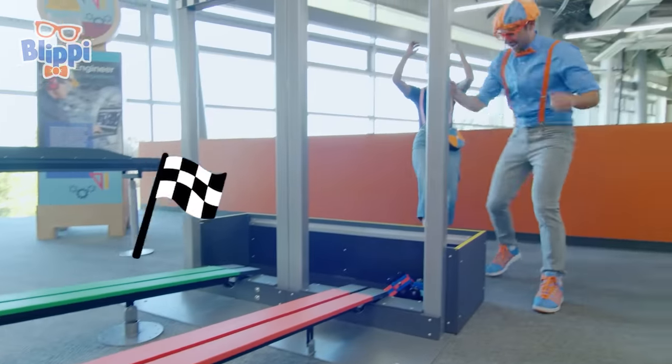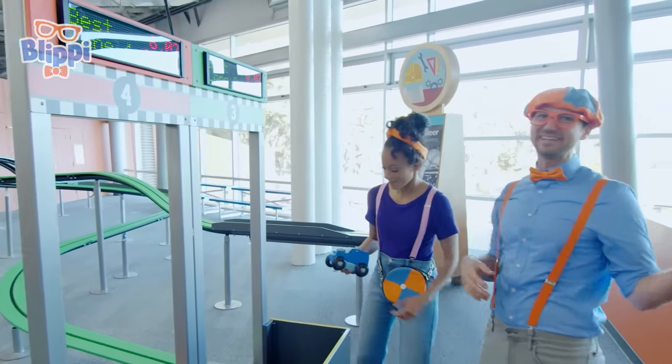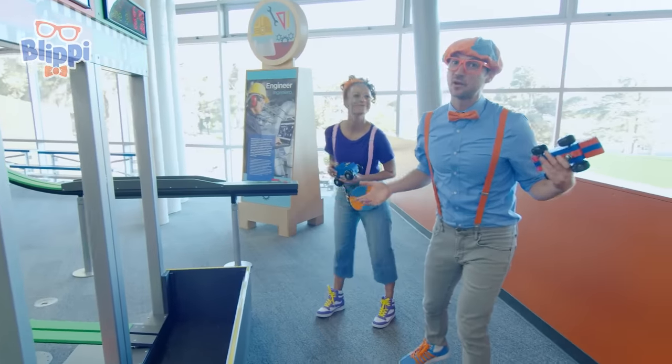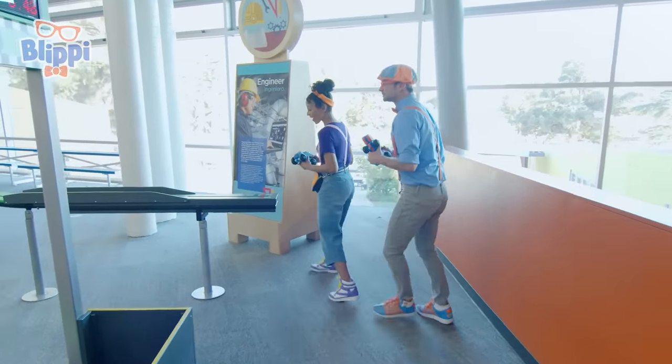Come on, guys. Whoa! Yeah! Whoa! 18.22. Oh, Meekah, you totally beat me. Oh, I wonder if it's the weight. I don't know. Might be the cool-looking blue car. Yeah. Oh, look, a green track.